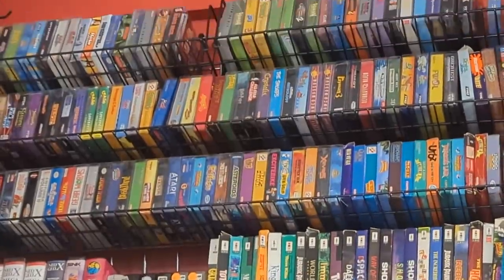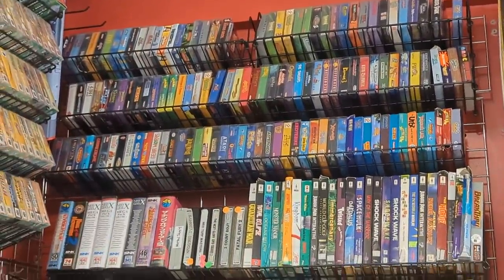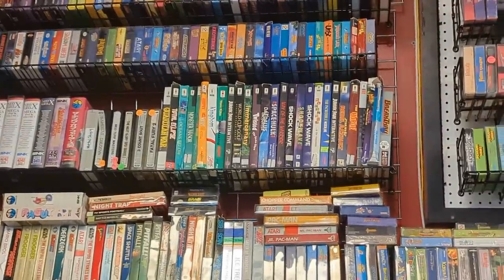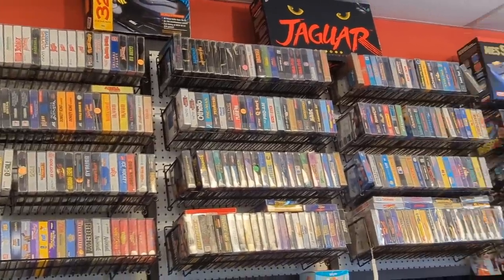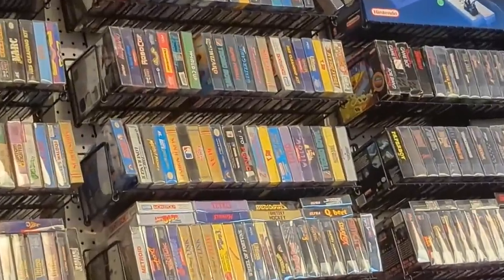Now that's cool, because they have just a ton of boxed games there. Do you see anything? If you see something, call it out. I see some Neo Geo there. Not every store has Neo Geo stuff. This one does. Whole bunch of boxed NES. So cool to see. So fun to see.